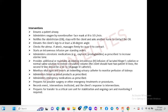Then you need to elevate the legs to at least 30 degrees. We say that if someone is showing signs of shock as a result of bleeding, you have to elevate the lower extremities, and that will promote venous return and help improve cardiac output. So you need to know that you have to elevate the lower legs.